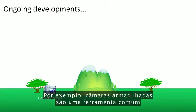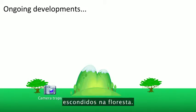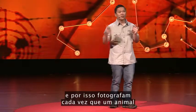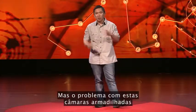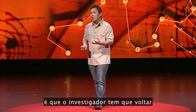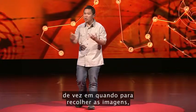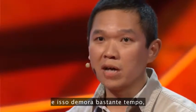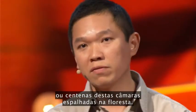For example, camera traps are a common tool used by biologists to take pictures of shy animals hiding in the forests. Now, these are motion-activated cameras, so they snap a picture every time an animal crosses its path. But the problem with camera traps is that the researcher has to go back to the forest every so often to retrieve those images, and that takes a lot of time, especially if there are dozens or hundreds of these cameras placed in the forest.